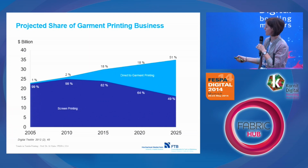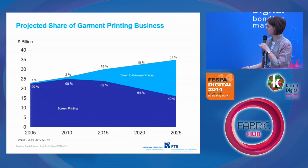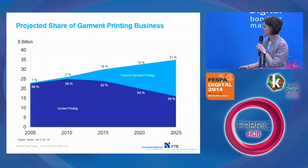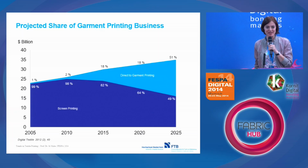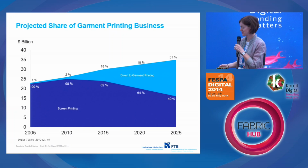So I'm pretty sure that there will be this development, which was given here already 2 years ago in the magazine Digital Textile, sort of a prediction of where we will head to with the direct-to-garment printing, and there definitely is this growth prediction, and the technology we just talked about will definitely be part of it. Okay, so the future, we are right now somewhere here. So for the next FESPAs, there will be much success to be found, and I hope for you this will be coming true.